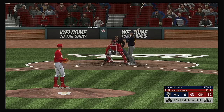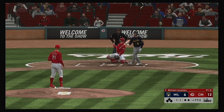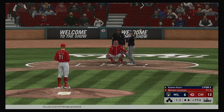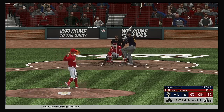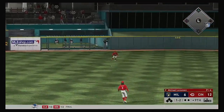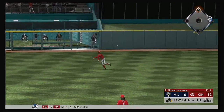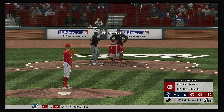Number 12, Kurt Casale. To 1-2 now. You're lucky if you get one pitch a night right down the middle. Cannot be late on that fastball. Hit sharply on the ground. And this will make its way into center field for a base hit, and the leadoff man's aboard now to open the ninth.